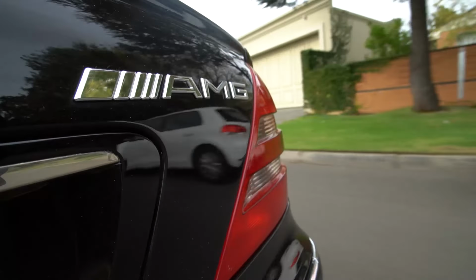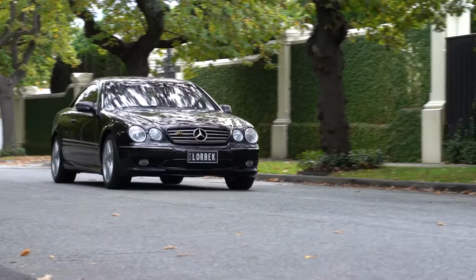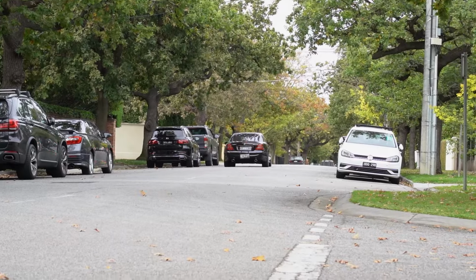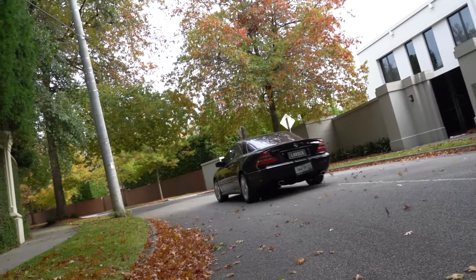So if you are in the market for one of the rarest Mercs in Australia, with all the bells and whistles, and on the way up in terms of value, then come down to Lorbeck Luxury Cars and invest in our pristine, naturally aspirated CL55 AMG today.